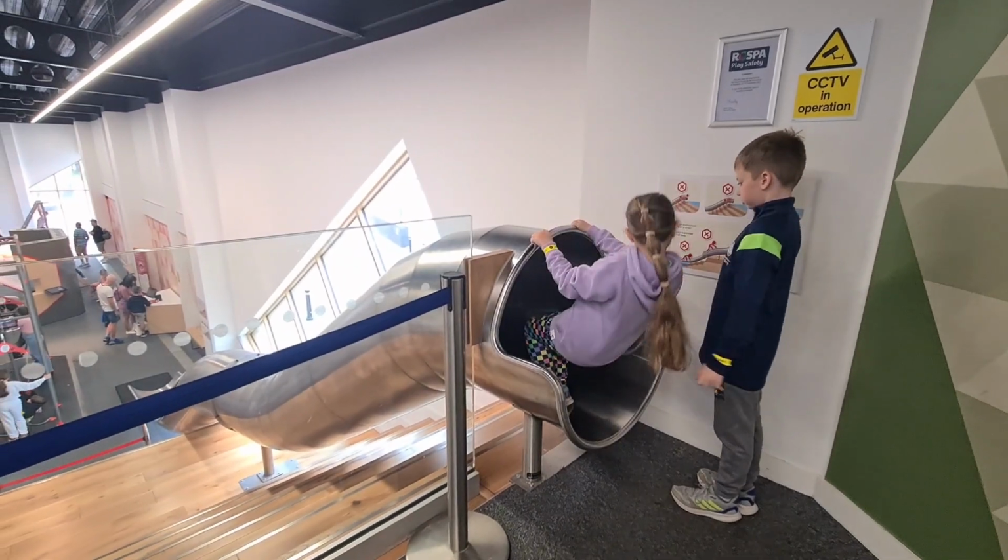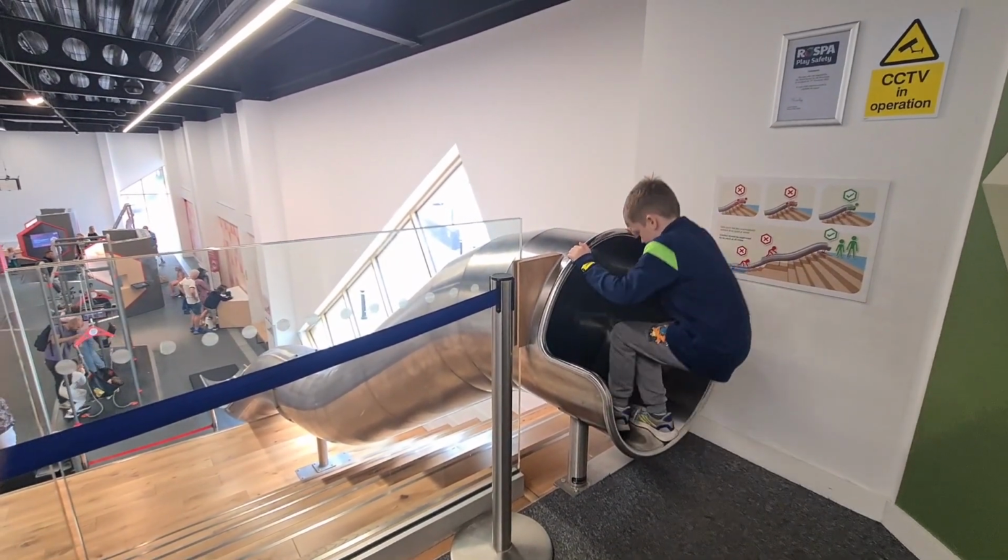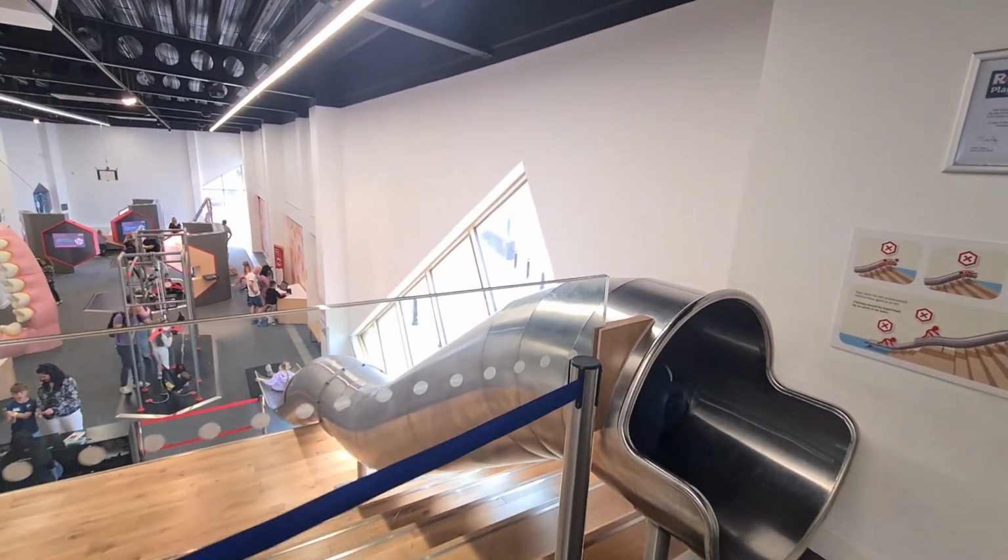We of course had to try out the slide. It was super speedy. Isla and Rian almost went flying off the end.